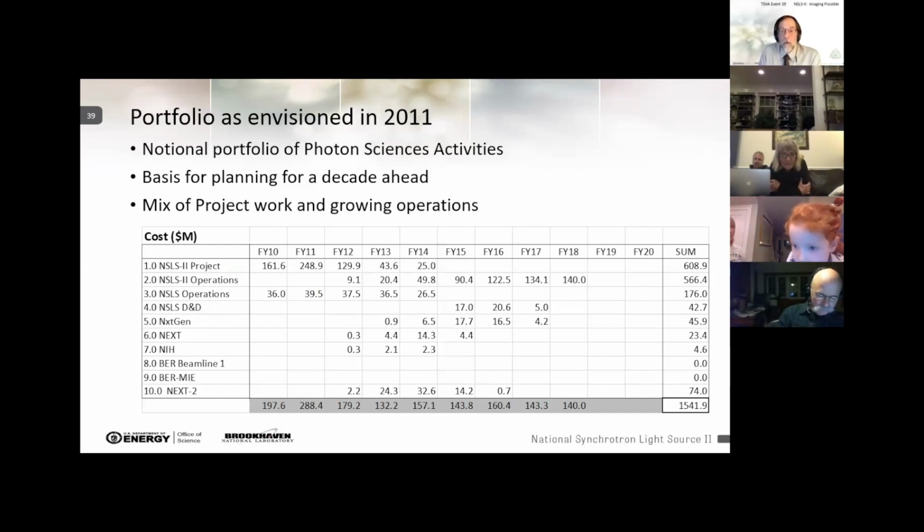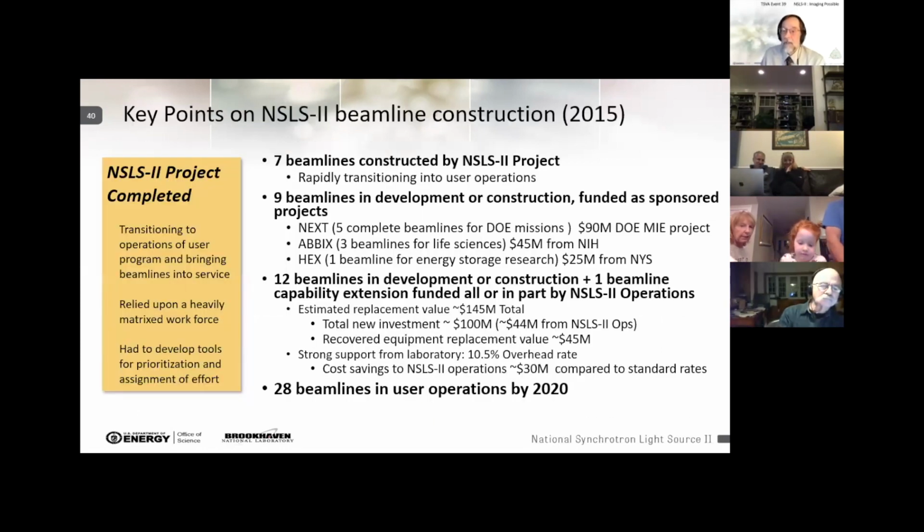So we had to keep planning. This is, again, 2011, and we're looking at the benefits of this thing. And so we're planning not just for operating what we had, the NSLS, but building the NSLS-II, operating the NSLS-II, building more beam lines. We had a very full plate of things that we were thinking of in 2011. And so as we went on a little further, we were talking about, in 2015, this is when we had finished building the project and what we expected the next few years would do for us.